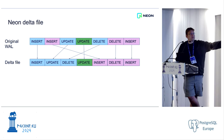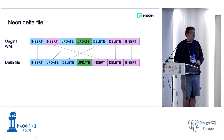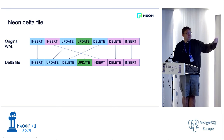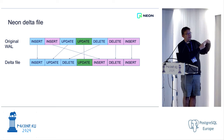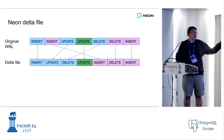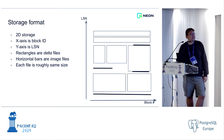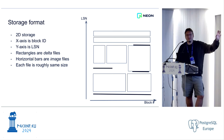To illustrate this, if you look at the original WAL file, you would have inserts, updates, deletes on different pages, intermixed in the order that they were written. But in these files that we store in the Neon storage system, we have reordered them, so you have all of the inserts, updates, deletes for a single page together, and then you can find them all quickly as one read. And there's a little mini index and stuff to find the right files. So the way we think about storage is that it's a 2D system, where the relation and block number is one dimension, but then there's the time dimension. And everything we do is dealing with this two-dimensional storage system.